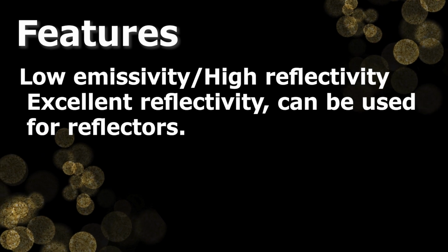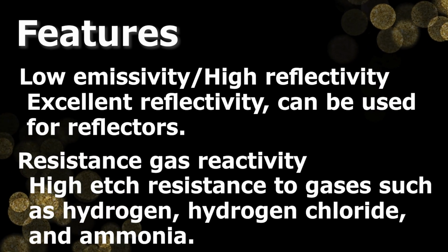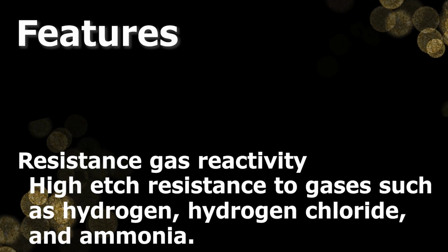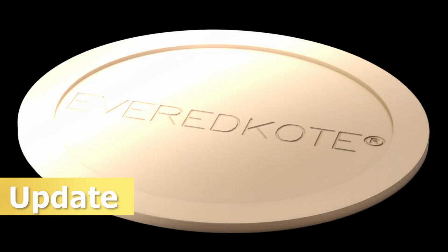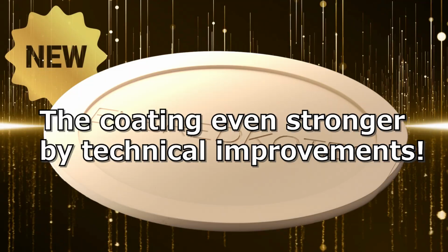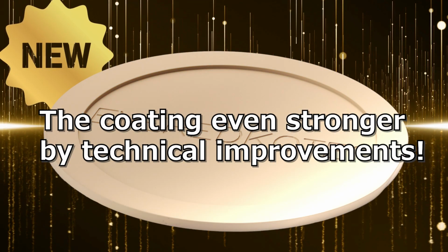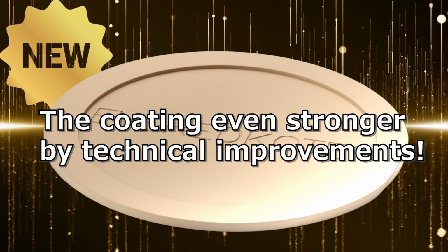Excellent reflectivity, can be used for reflectors and so on. High etch resistance to gases such as hydrogen, hydrogen chloride, and ammonia. Our technical improvements have made the coating even tougher. It can be used for a longer period of time.